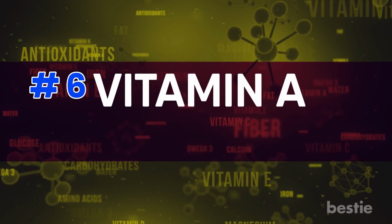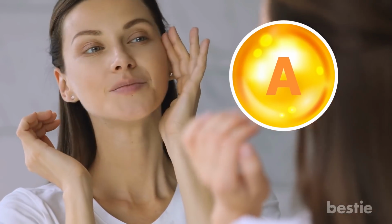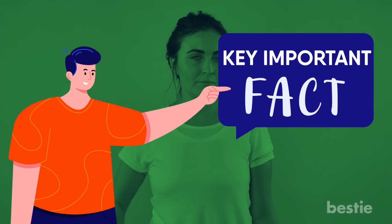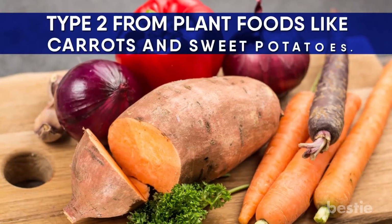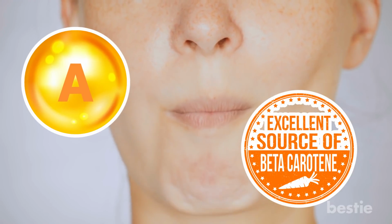Number 6. Vitamin A Deficiency. Get more vitamin A from your food if you want sharp vision, glowy skin, and healthy hair. Your teeth and bones would thank you as well. This fat-soluble vitamin is awesome for your beauty regimen. But before we talk about anything else, you need to know a key important fact about this vitamin. Just like iron, there are 2 types of vitamin A. Type 1 is found in animal products like eggs, dairy, meat, and fish, while you get type 2 from plant foods like carrots and sweet potatoes. These plant foods are rich in beta-carotene, a compound your body can very easily turn into vitamin A.